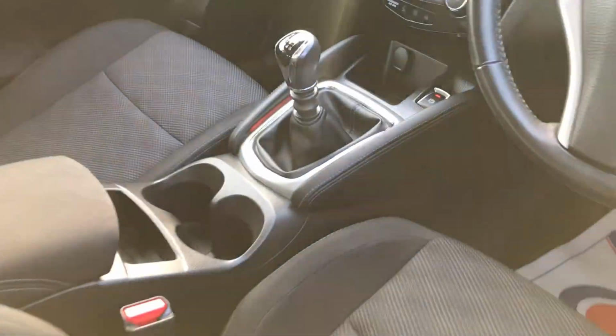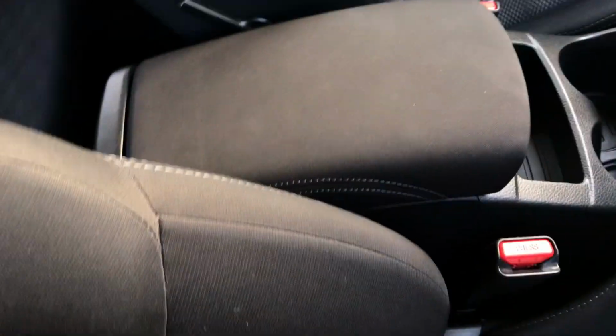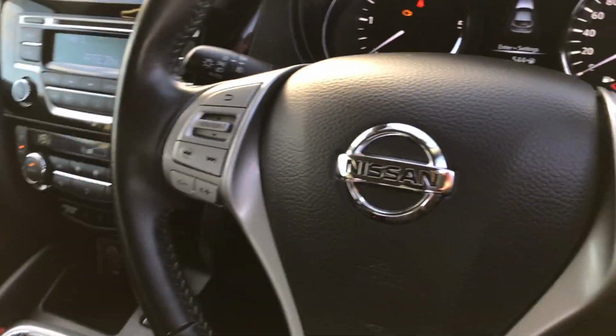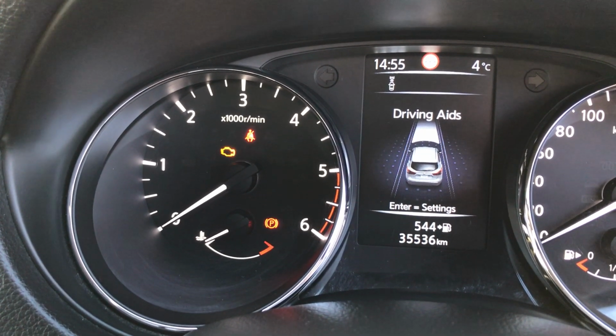6-speed gearbox, 1.5 diesel. As I said, we've air conditioning, dual zone climate control, CD player with USB connection is back in there, Bluetooth as well. Now great thing with this car as well, there's only 35,000 kilometers on it, so mileage is absolutely tiny.